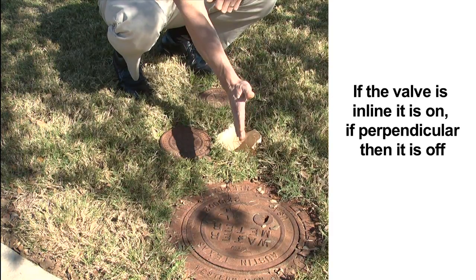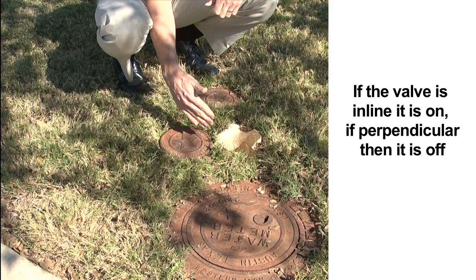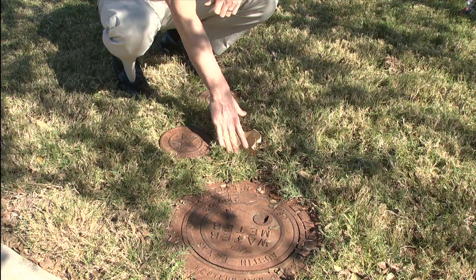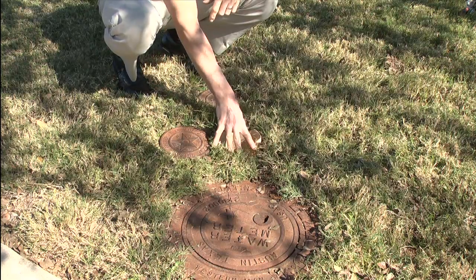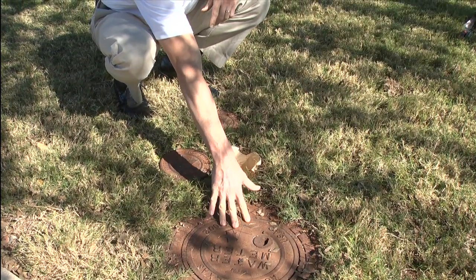This is going to be the same as the gas line, to where if the valve is in line with the pipe, the water is on. If you turn it 90 degrees perpendicular to the direction of the pipe, the water will be cut off. This goes to the entire house. In a little bit, we're going to show you how to shut off valves to individual appliances. Don't forget, if an emergency occurs, look for this owner's cutoff valve, or you may have to gain access to this using a wrench and then turning off the valve inside the main city shutoff.